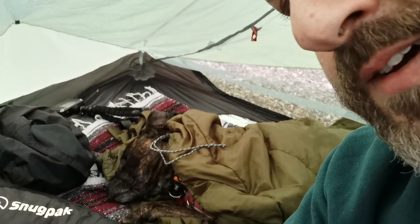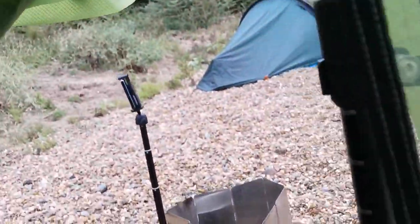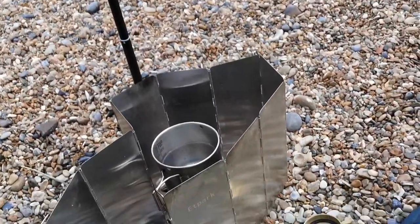So it's kind of 7:30 now. I'll just give you a quick view of what my world looks like. So we've got El Pucho at the porch, just boiling up some water for some coffee. I'll flip the camera and turn you around.